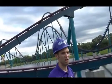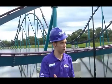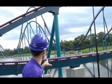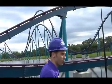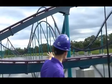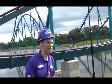Hypercoasters are known for speed and airtime. Some track features they're known for are really great steep drops and these airtime hills. They also typically have a really nice signature turnaround. So that is the turnaround. Think of it as kind of like the halfway point of the ride. And for Mako, we have this really great hammerhead turn. It's a really quick, agile maneuver.